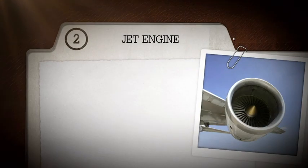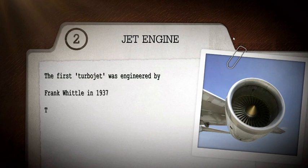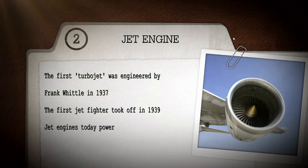The first turbojet is engineered by Frank Whittle in 1937. The first jet fighter takes off in 1939. Jet engines today power all commercial airliners.